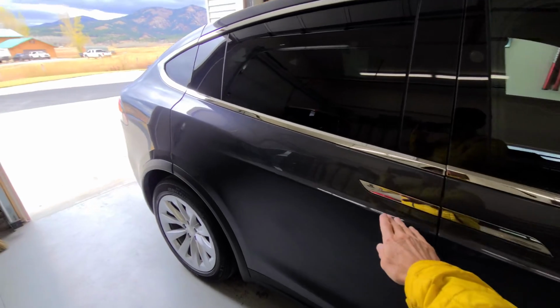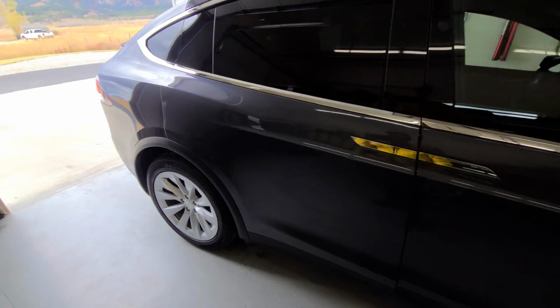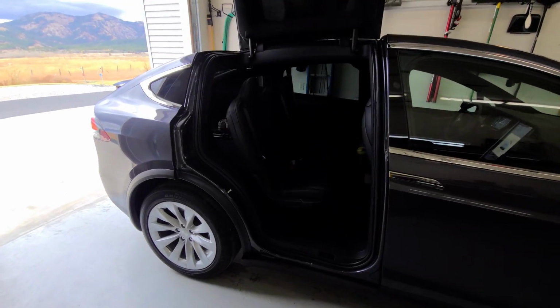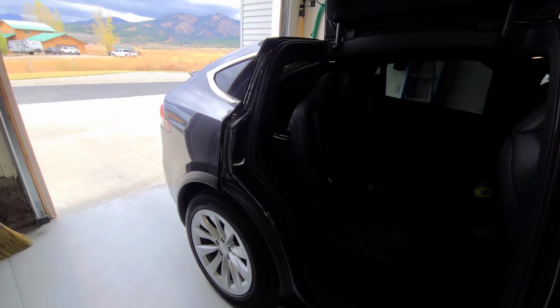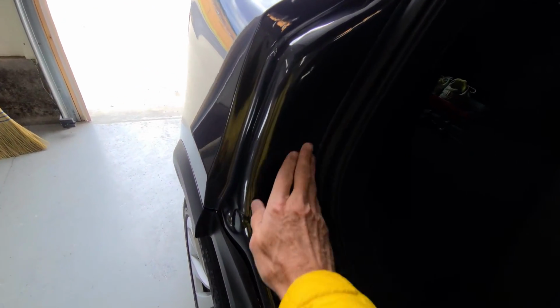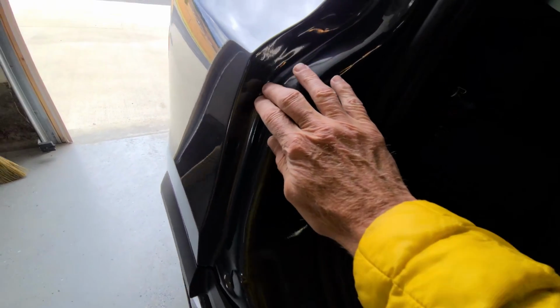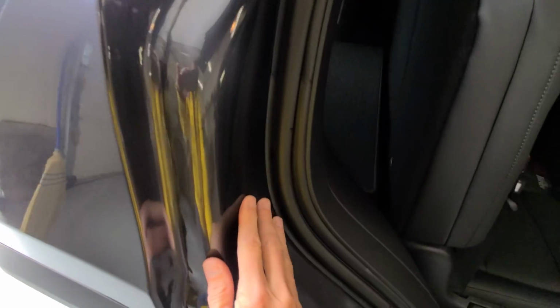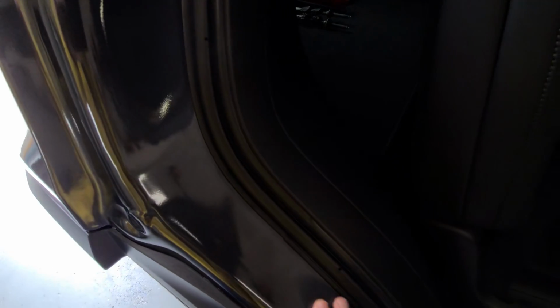They've also made some changes in the Falcon Wing door here. It may just be my perception, but it seems to open up a lot quicker and much more smoothly than my other car. And also, they've made a change here in the door frame. I don't know if you can see this, but there's actually two pieces here. And this is the aluminum body, and this feels to be a plastic of some sort.